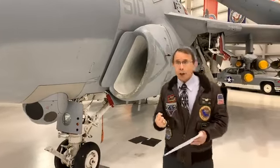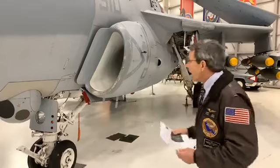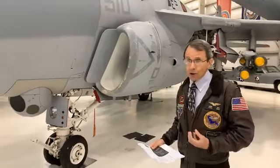But the Grumman engineers, with those constraints, came up with some genius design features on this airplane. And I'll run over those just real quickly for you. Now, it's not just Jerry Geil that says how genius these designs were.